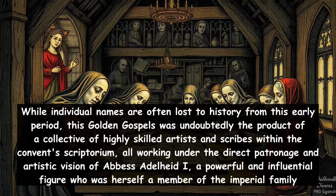While individual names are often lost to history from this early period, this Golden Gospels was undoubtedly the product of a collective of highly skilled artists and scribes within the convent's scriptorium, all working under the direct patronage and artistic vision of Abbess Adelheid the First, a powerful and influential figure who was herself a member of the imperial family.